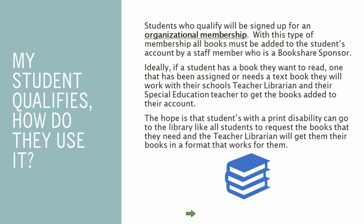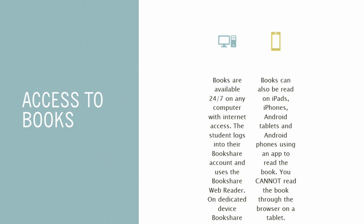Again, like we talked about, ideally where I want them to be going is going to the library with their gen ed peers, seeing this book that they're interested in reading, going to the teacher librarian and saying, hey, I really want to read Wonder. Can you please get that on my Bookshare account? So we're moving little by little in that direction, but it's been pretty powerful in the buildings where we've been able to get that going.